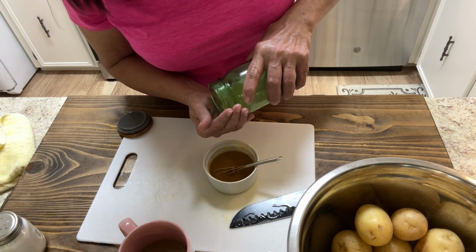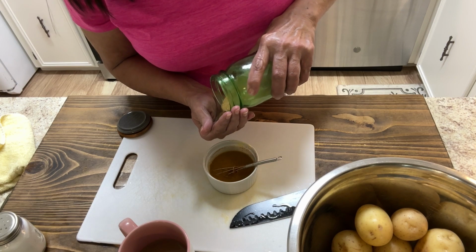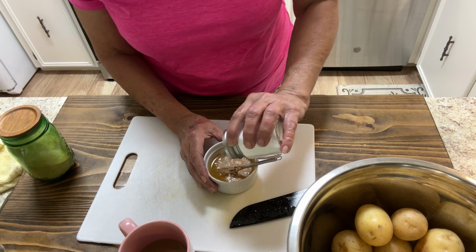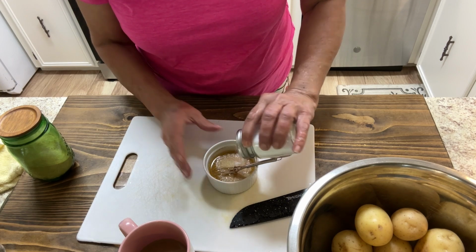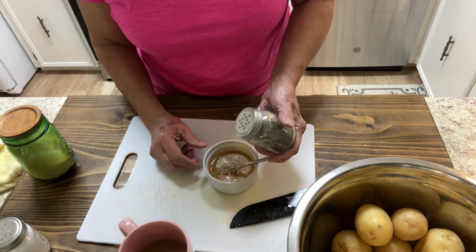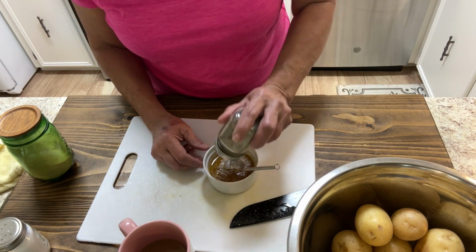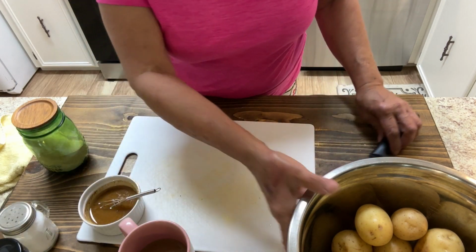Add a little bit of garlic powder. Not much, just a pinch. We're going to add some salt. This is to your taste. And we're going to add some, now this is black pepper and white pepper mixed. There again, to your taste. Set that to the side.